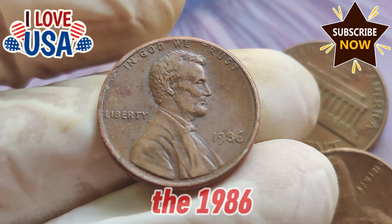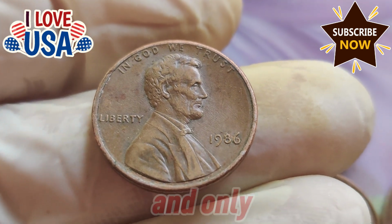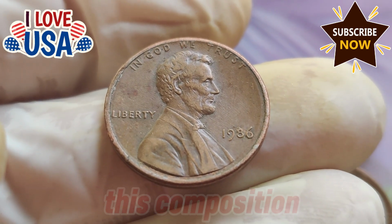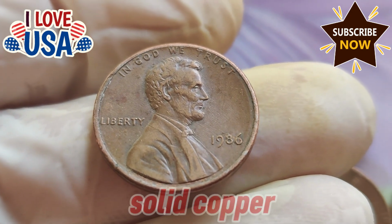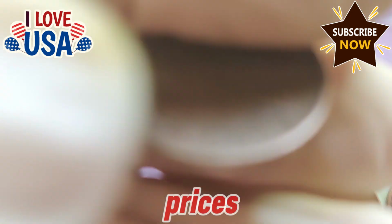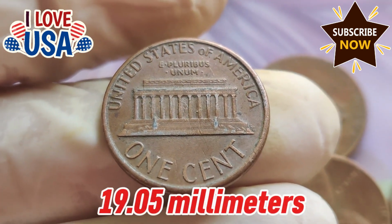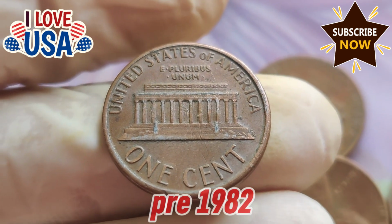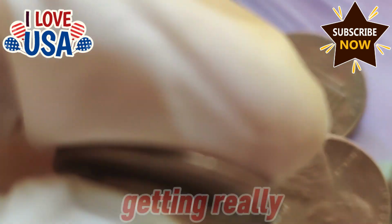Composition-wise, the 1986 Lincoln cent was made from 97.5% zinc and only 2.5% copper with a thin copper coating. This composition had started in 1982 when the U.S. Mint switched from solid copper due to rising metal prices. The diameter of the coin is 19.05 millimeters and it weighs 2.5 grams, significantly lighter than its pre-1982 counterparts. Now, here's where the story starts getting really interesting.